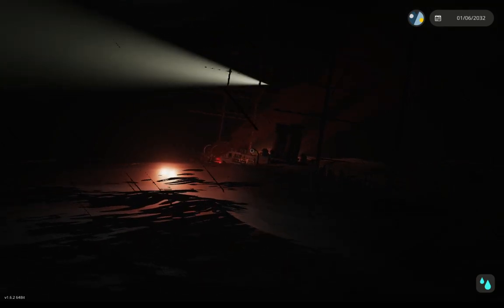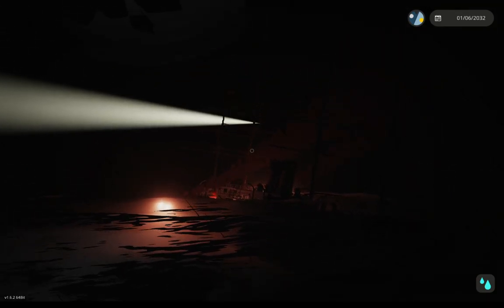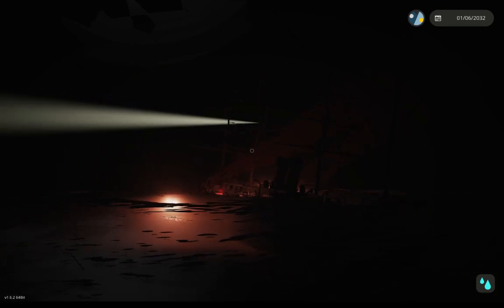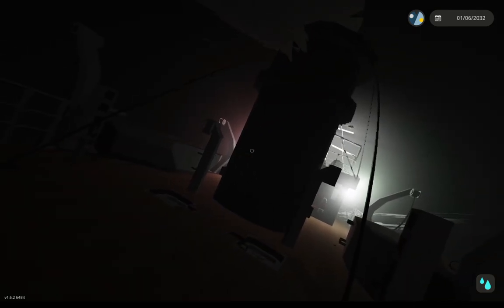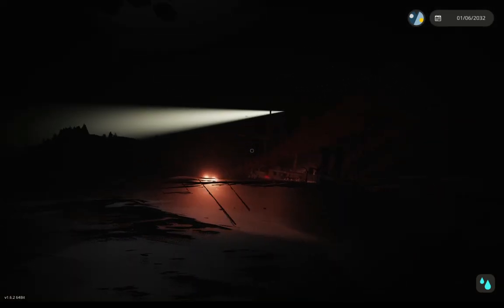I actually really like that view with the funnels and masts sticking up. I'm just gonna be careful. The flares almost make it look... Okay, it's lucky that I actually did get some screenshots of that, because that looks badass.